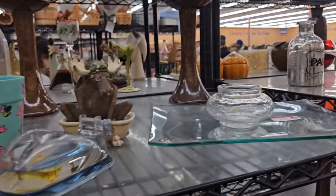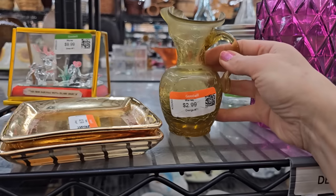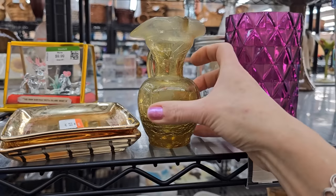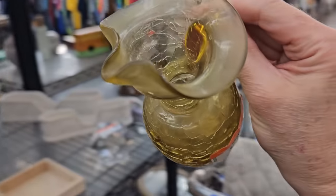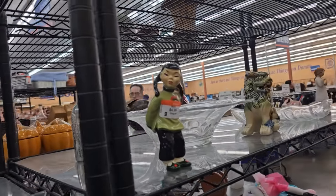There's the bowl of the potpourri lid we found. Ooh, look at this, a vintage amber crackled glass, little creamer or pitcher. I love the Jack in the Pulpit style top. Look at that, it's only $3. Let's definitely get this carefully into our cart. I know that many of you collect pieces like this in all different colors and create a beautiful rainbow display.